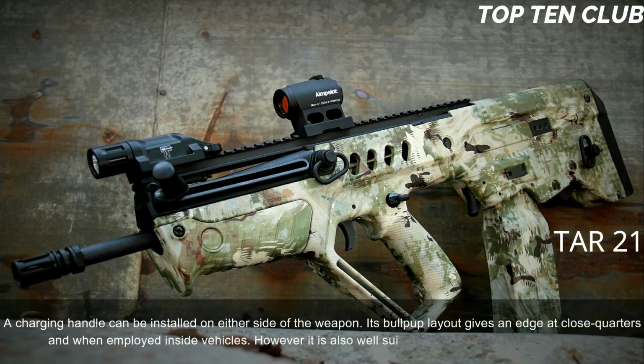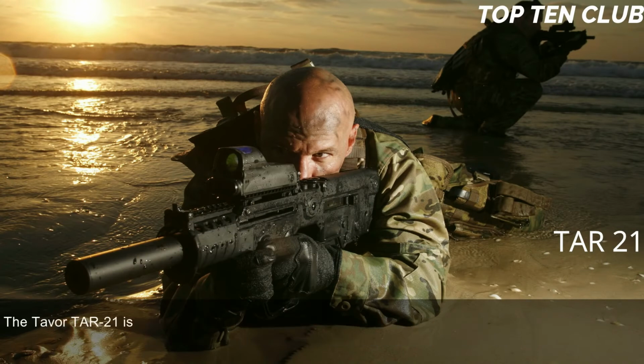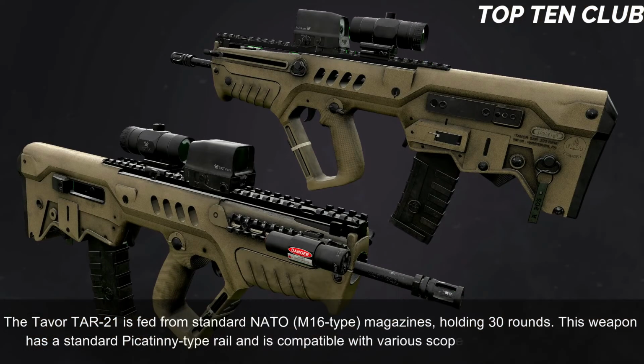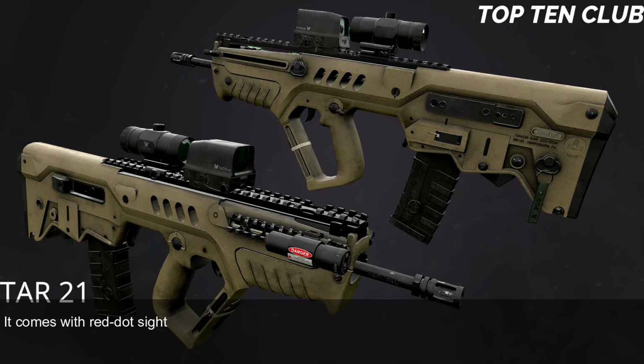However, it is also well suited for precision firing at long range. The Tavor TAR-21 is fed from standard NATO, M16 type, magazines, holding 30 rounds. This weapon has a standard Picatinny type rail and is compatible with various scopes or night vision systems. It comes with red dot sight as standard.